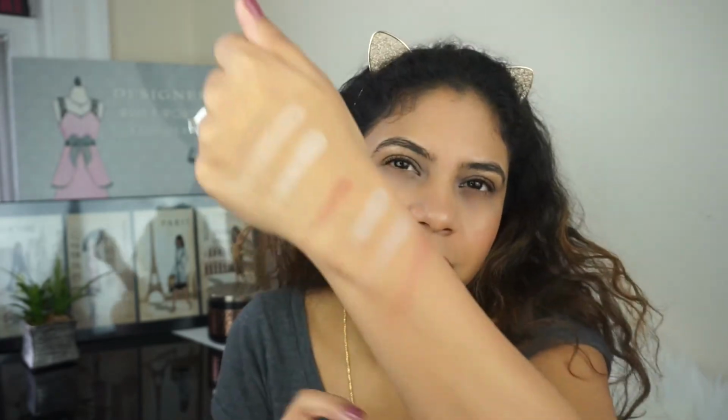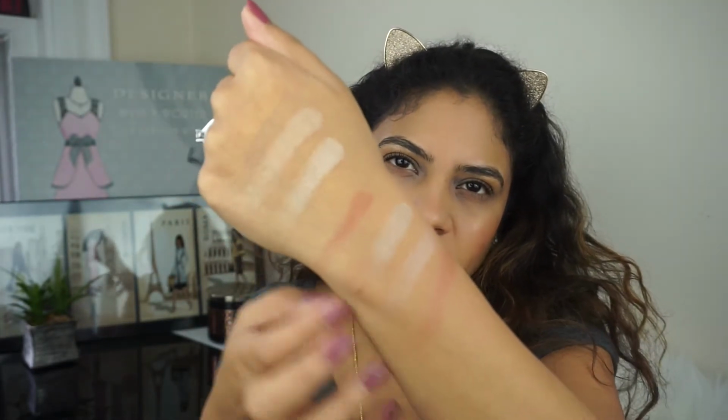It kind of has shimmer even in these, so I would definitely not use this as a standalone palette, because for me, I would definitely need a transition shade. If you carry a transition shade, or if you have a bronzer, you can always make this work. So I'm gonna do a look with this. Let's see how this palette performs.